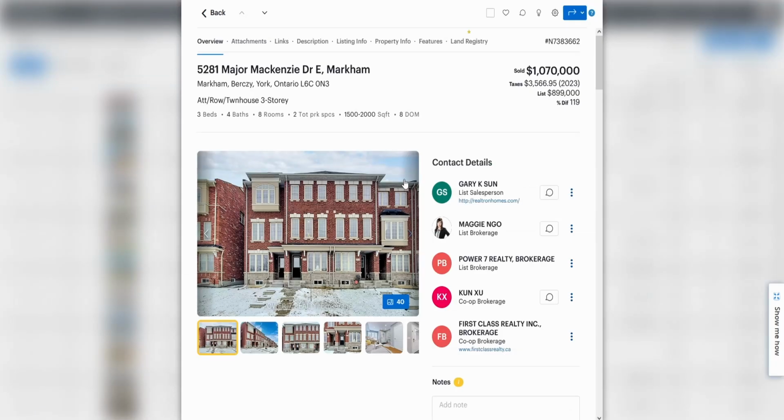The lowest price from January was listed for 899,000 and went up to 1.07 million, which is most likely going to be a multiple offer situation. Well, we can assume that because the price is quite low, and this is a 3-bedroom, 4-bathroom, total of 2 parking spaces, between 1,500 and 2,000 square feet, and sold within 8 days.